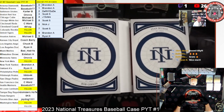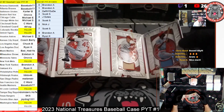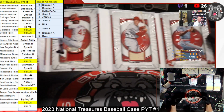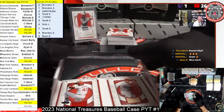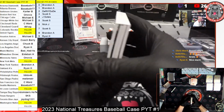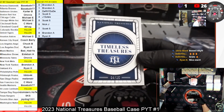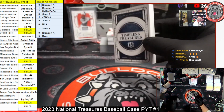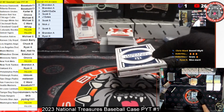Oh, it's all Cardinals. Wow, this is a filler. Gibson, Musial, Lou Brock, Bob Gibson, and Pujols. That's sick. That is sick. 4 of 25. Jay Gates, what a card there, buddy. What a start. All right.